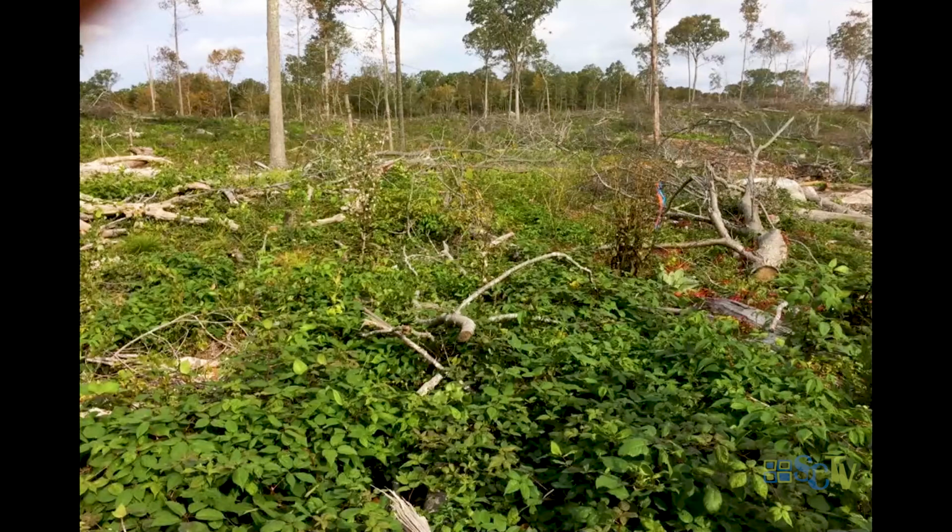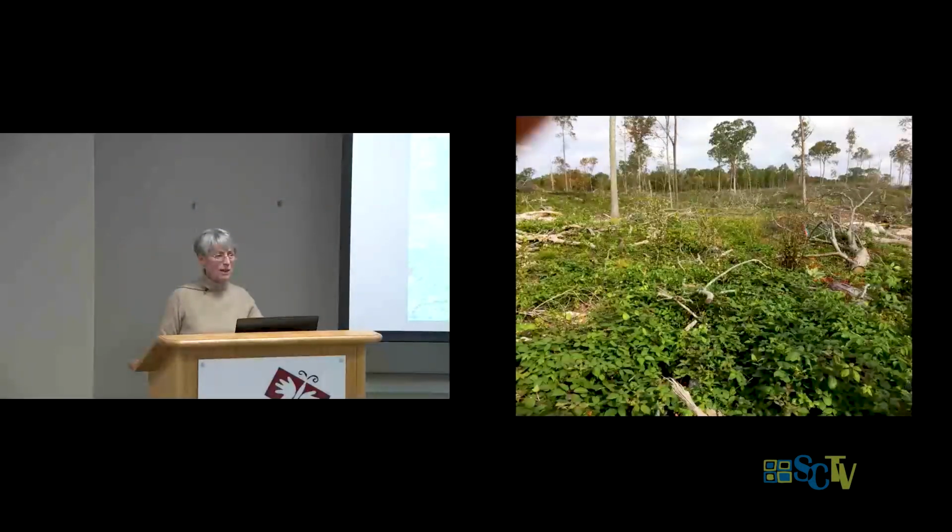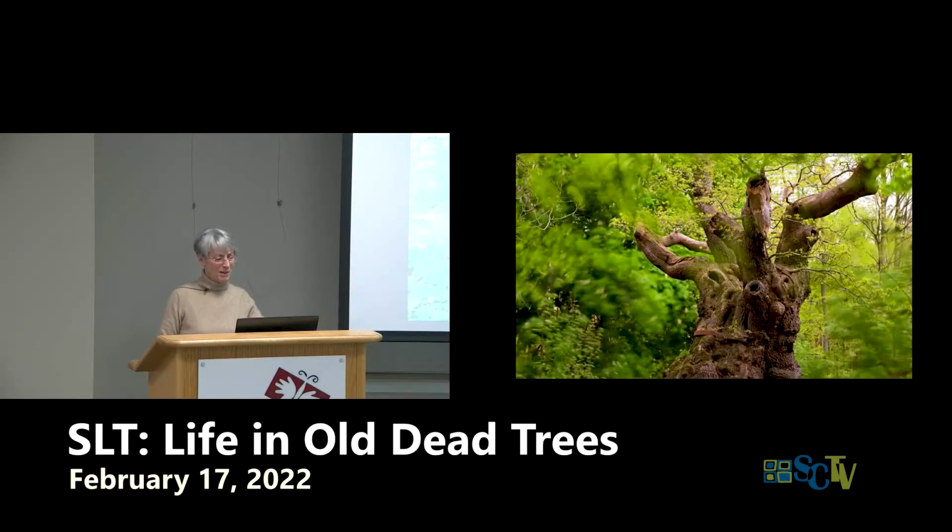It was of concern to me, because if we don't have the old trees, how are we going to have habitat like this? Which trees will be left to become these wonderful old giants? This is a remarkable habitat tree. How are we going to get them if we don't let them grow?